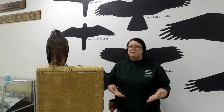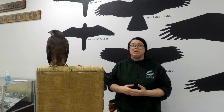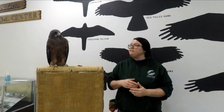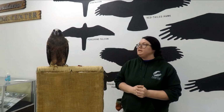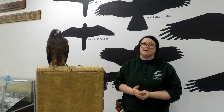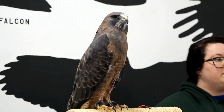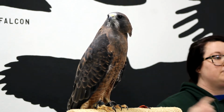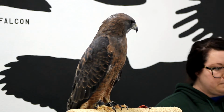Another neat fact about migration is most birds migrate at night because there are not many predators. However, the Swainson's hawks actually have to migrate during the day because their wings aren't as well adapted for migration as other birds. So they have to ride the thermals, and that's why they travel mostly during the day, because they need to ride those thermals that take them down to the lower part of the world.